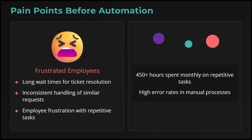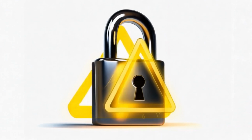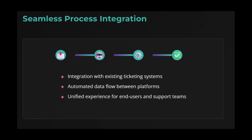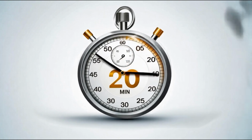Rather than expanding their workforce, Delivery Hero opted for a sophisticated automation solution. This advanced system swiftly identifies account lockout issues, directs approval requests to the appropriate manager, triggers API calls to reset systems, notifies the employee, and efficiently closes the ticket. This entire streamlined process now takes just 20 minutes.